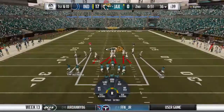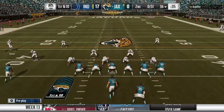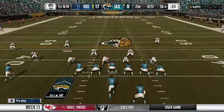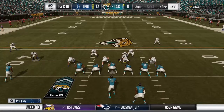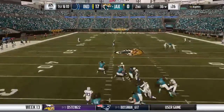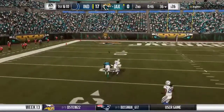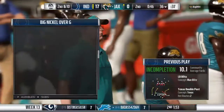So from the 36 now, 1st and 10. Here we go now. Green 39. Green 39. Detroit. Detroit. Hot. They'll look to throw here on 1st down. He sets to fire deep. So they took a shot on 1st down but couldn't connect.